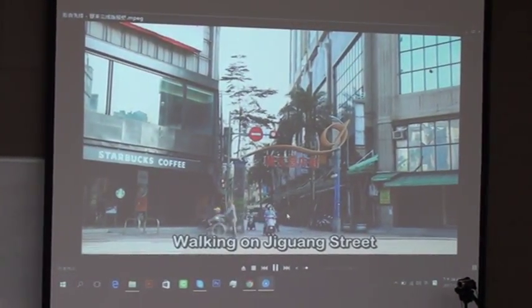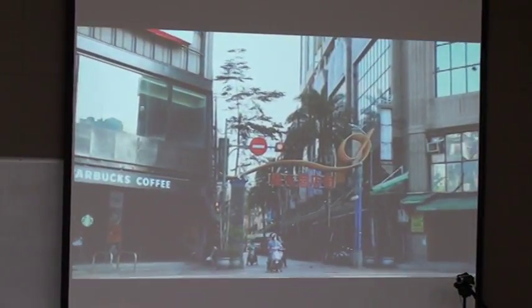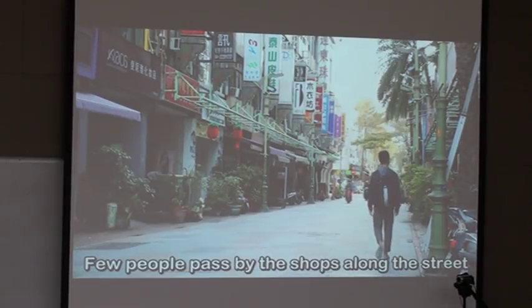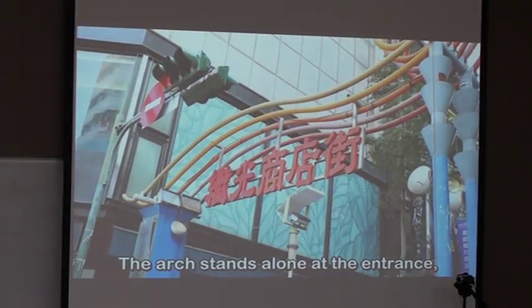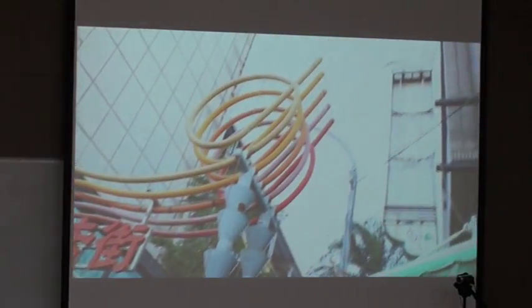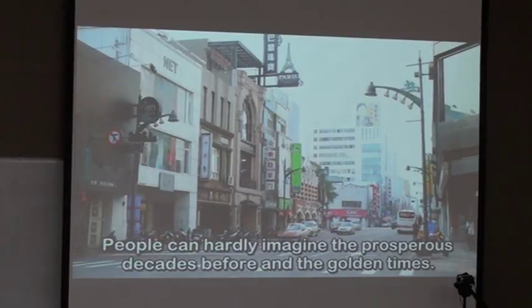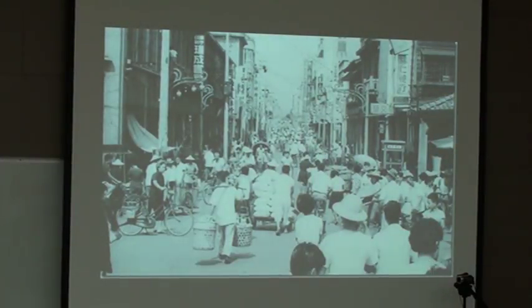Walking on Jigong Street, you can feel the lonely atmosphere. Few people pass by the shops along the street. The aunt stands alone at the entrance, silently expressing a sadness of having been abandoned by the changing times. People can hardly imagine the prosperous decades before and the golden times.